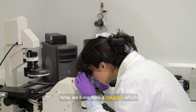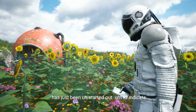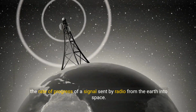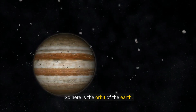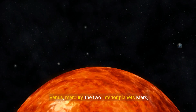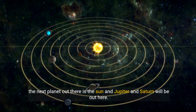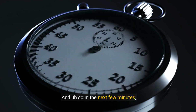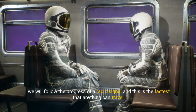Now, we have here a diagram which has just been started out to indicate the rate of progress of a signal sent by radio from the Earth into space. So here's the orbit of the Earth. We will see how long it takes for that signal to get to the orbits of the other planets, Venus, Mercury, the two interior planets, Mars, the next planet out, here's the Sun, and Jupiter and Saturn will be out here. And in the next few minutes, we will follow the progress of a radio signal.